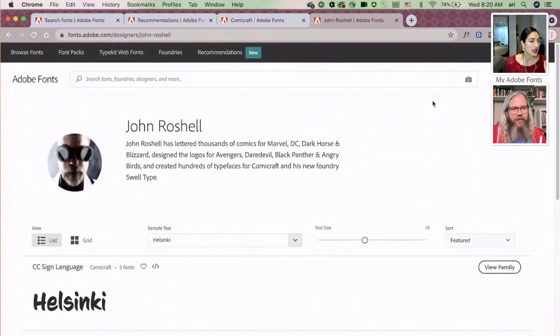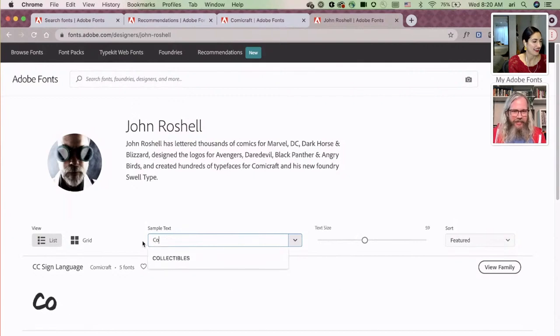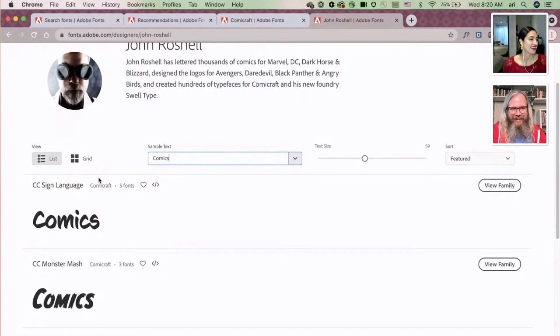For a second, I thought the name of the font was Helsinki because I just saw it in the... and then I was like, wait a minute. These can't all be named Helsinki. That doesn't make any sense. There we go. No. They have far better names than that.